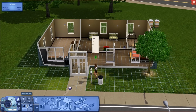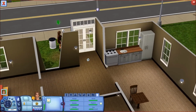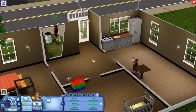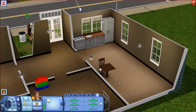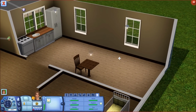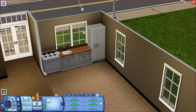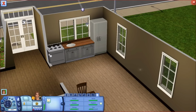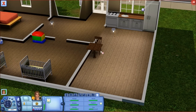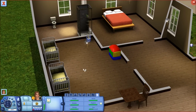So, let me go into play. So, here we have the porch where you walk in and all of that fun stuff. And then here we have the kitchen slash dining slash what was to be the living room, when I ran out of money and couldn't finish it. So we have obviously our necessities, like a fridge, a stove, sink, a counter, and I also bought a table and a chair for Skylar to sit at while she's eating.